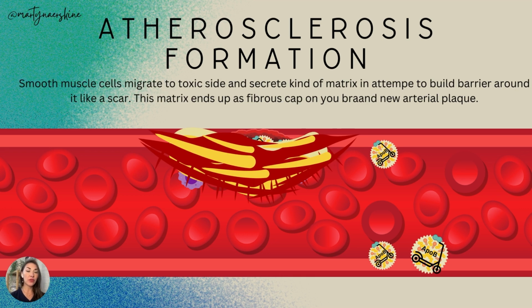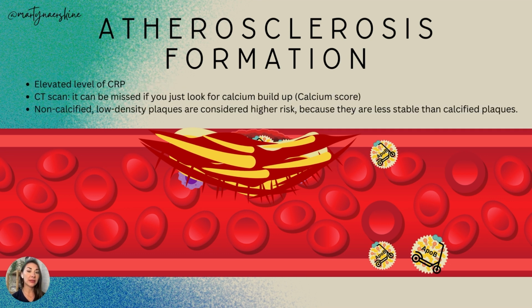So then the smooth muscles in our vessels try to repair the damage. They start to migrate to the toxic site and secrete a kind of matrix in an attempt to build a barrier around it like a scar. Why? So this won't go loose and lead to heart attacks or stroke. So this matrix ends up as a fibrous cap on a brand new arterial plaque. So we put more muscle on top of the fat, and we have this big giant scar inside our vessels. This very often shows on a blood test as an elevated CRP, which is an inflammatory marker.